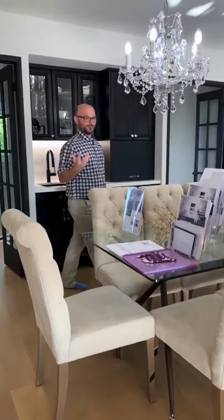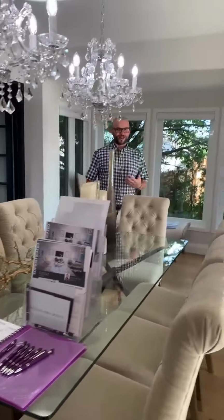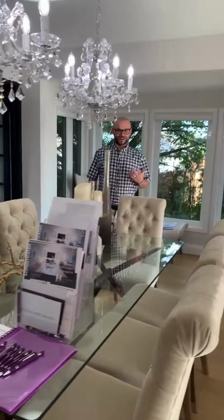So definitely something worth looking into. It's an engineered hardwood, and it's a very, very wide planks. Another Google buzzword. Bjork is the name of the manufacturer. Great thing about this space is this is an entertainer's delight.